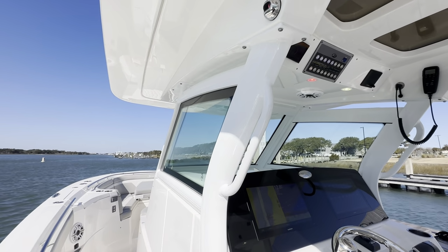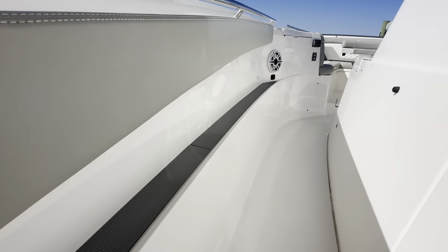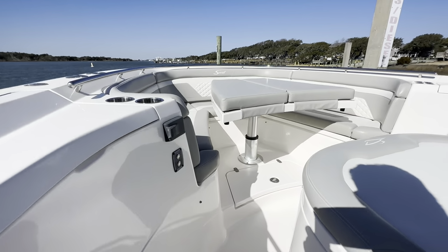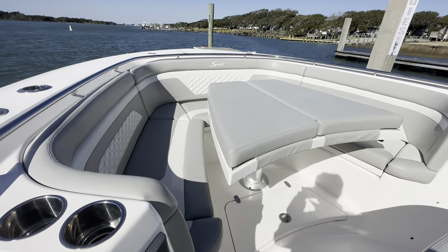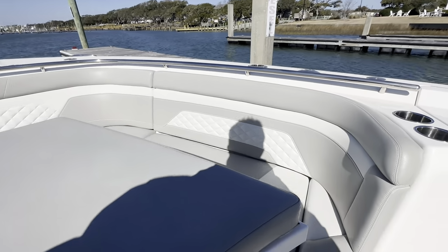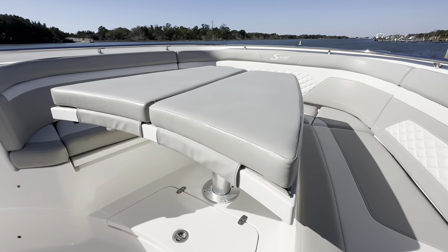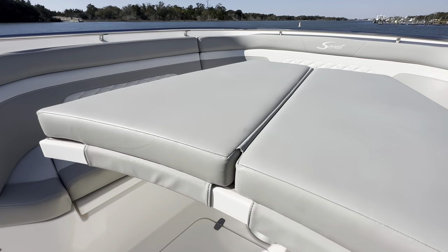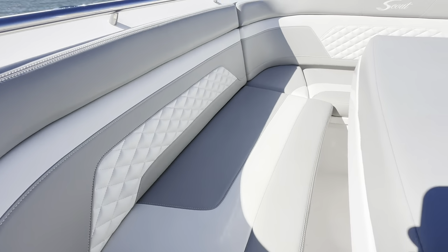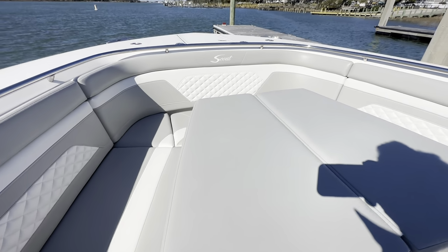Beautiful hardtop. Center console here. Everywhere you look, beautifully appointed. Wraparound bow seating here with the pop-up table and the filler cushion. Press of a button goes down and is flush with this, so it's a big sun pad area.